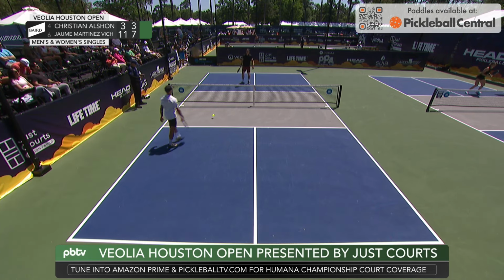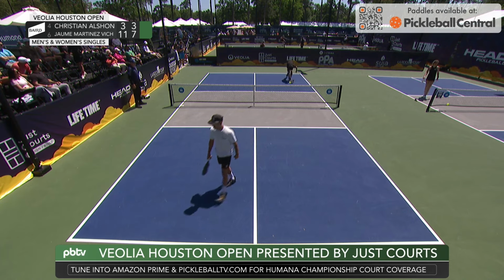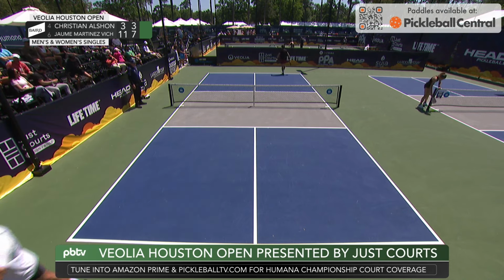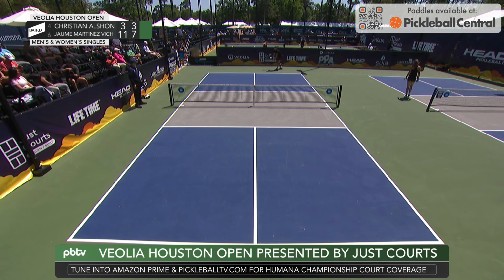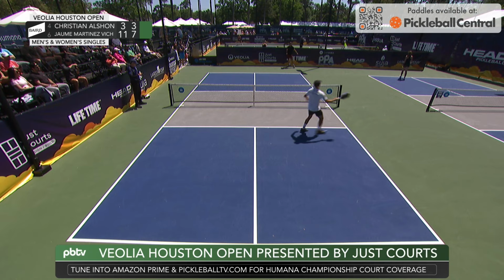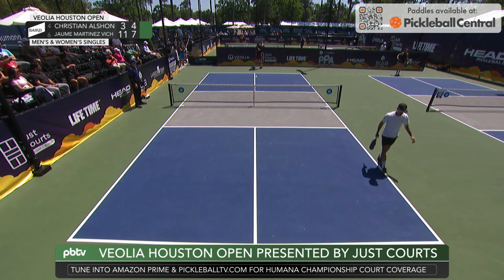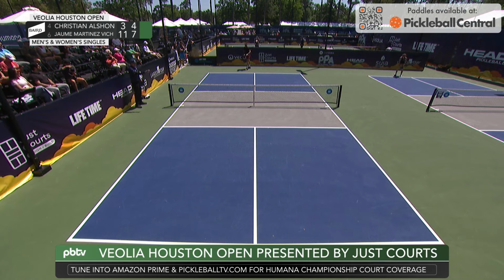7-3. And too good there from Alshon. Nice cut volley on the backhand. Found a sharp angle. He gets an important side out there. 3-7. Point. And I guess it still counts as a tweener for the tweener King Christian Alshon, even if the ball was out. 4-7.